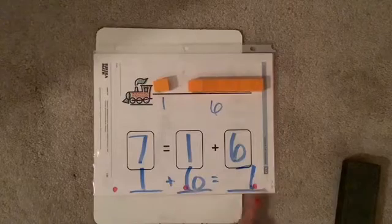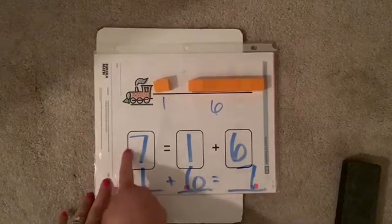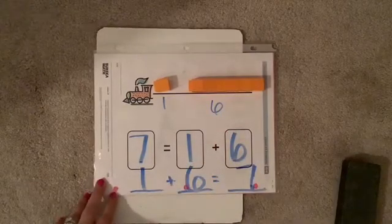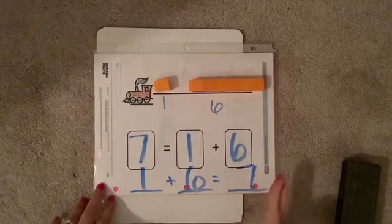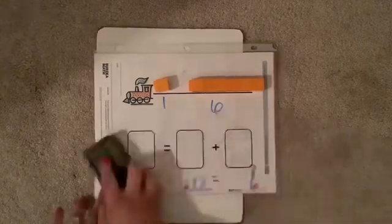We just changed where they were to show the first one was a decomposition story where we started with the whole and we broke them apart. The second one was a composition story where we started with the parts and we put them together at the end to talk about the whole. Good work. Let's erase.